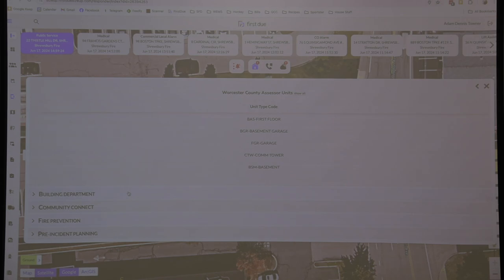Just kind of pointing parts of it out. But what you would find in here, and we're not going to find anything about this building just because nobody has a Community Connect account saying they live at fire station number 2, but inside here is where you would find all that information that you put inside the system. And that's going to provide really important stuff. I'll give you a couple good examples.